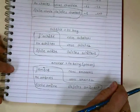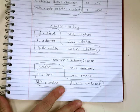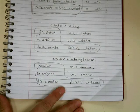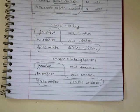So you have two verbs now that are conjugated the same way. They have the same ER endings as always, and they have the same accent change in the stem. We have a couple more. This will be to be continued in a second.